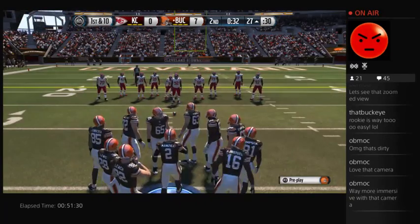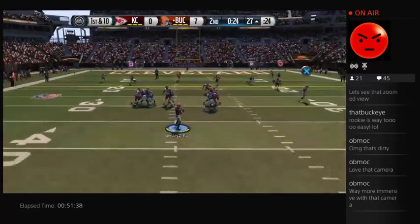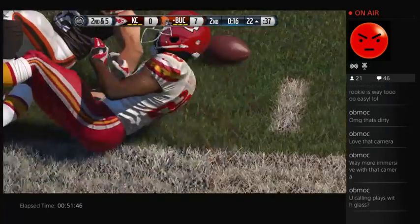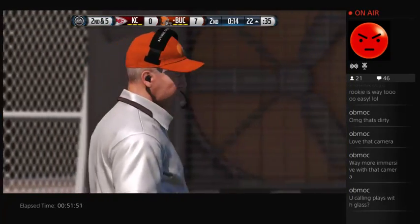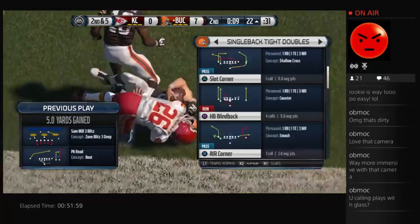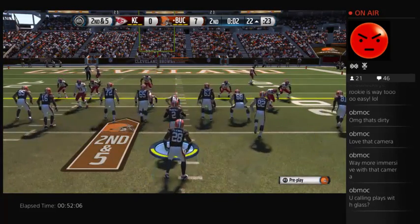First down here after the completion. Nickel formation here for the defense. Keeps it on the play fake. Catch made. Gain maybe 5. Well, I guess the best thing to say there, Jim, is they completed a pass, but it still did not get a first down. That was a nice reception, but not enough for the first down. Second down coming up.